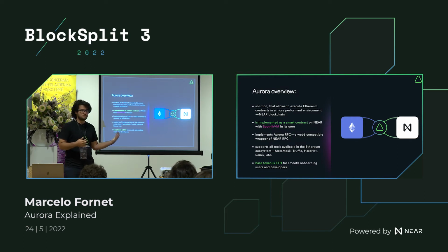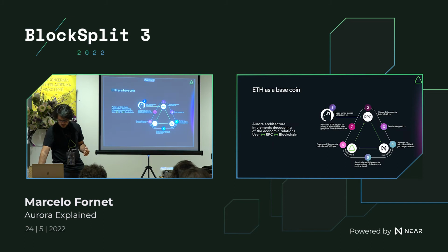The main reason we wanted to make this possible is that you could copy and paste whatever code you have on Ethereum and deploy it on Aurora itself. The main point is not to copy and paste the code, but that you can develop with an EVM-agnostic mentality, right? You're not developing for Aurora, you're developing for any EVM, and it will work seamlessly in any of them, right? So that's what I wanted to show you, and then a little bit about ETH as a base token.